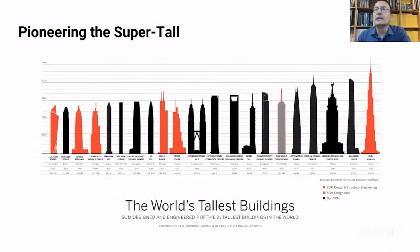So Burj Khalifa, the world's tallest structure, is ours, both architecture and engineering. And this used to be more red, but a number of the world's tallest buildings are ours in both architecture and engineering.